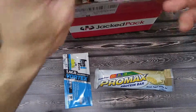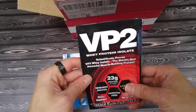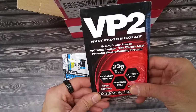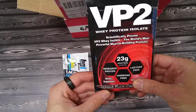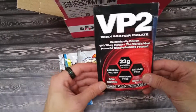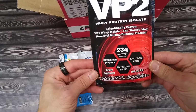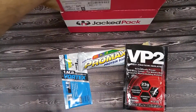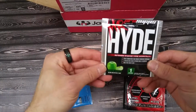We've also got VP2 whey protein isolate. Whey protein's awesome. It's quick absorbing, 23 grams. Jesus, that's a lot. Lactose free, hormone free, and very chocolatey. Delicious.